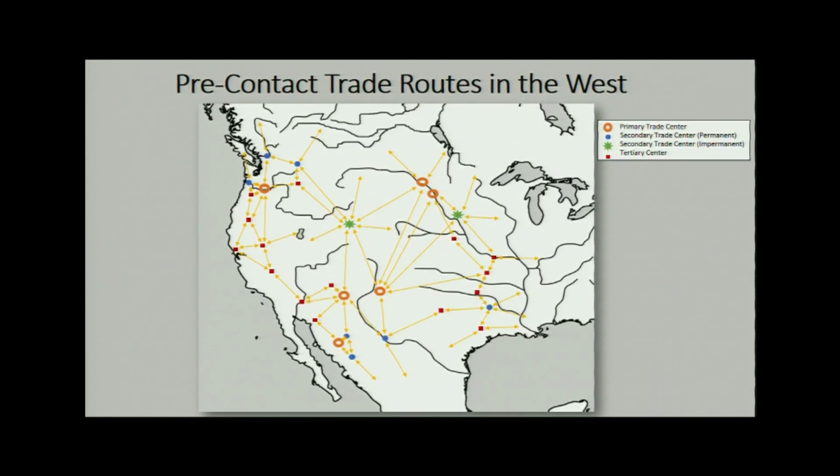So, without permanent marketplaces, trade and exchange would often take place at annual festivals, communal hunts, and trading fairs. I'd like to point out the two green stars. There's one here, and there's one here. And they're labeled on here as secondary trade centers and permanent. Archaeologists refer to these types of locations as rendezvous. And tribes would gather at these rendezvous points with the express purpose of exchanging goods with one another. They weren't permanent, and they weren't even always at the same location each year. They'd be in the same area, but they weren't necessarily in the exact same spot.